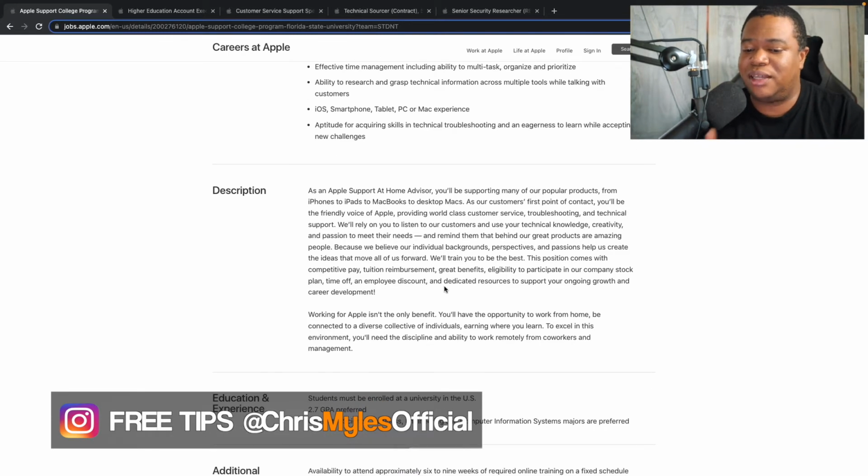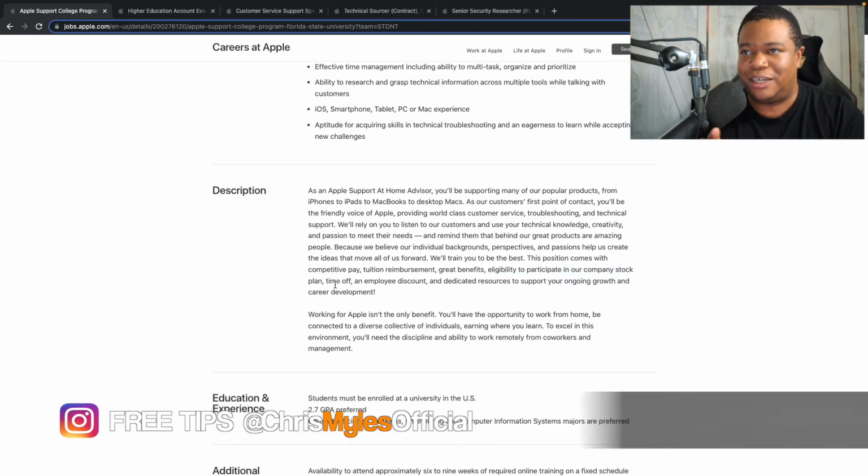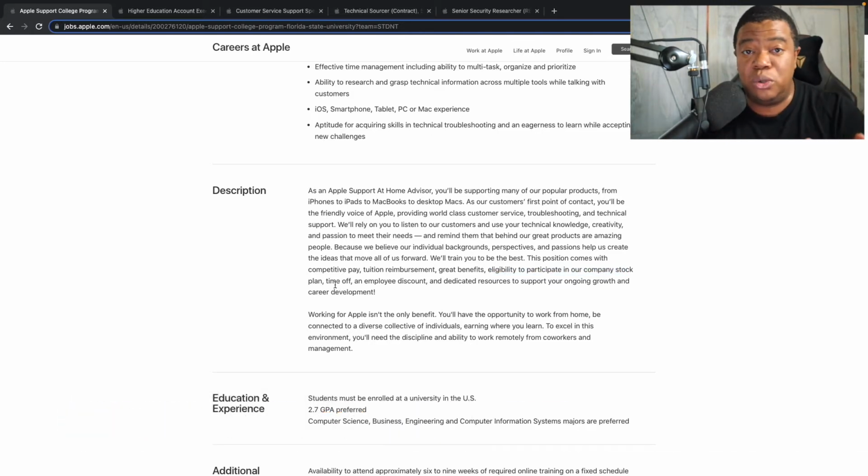Now, the biggest perk that I was able to see here is the fact that just for working for Apple, you will be eligible to participate in the company stock plan. And that is absolutely huge, because when it comes to growing wealth, if you work directly for Apple and they're giving you stock in the company, again, Apple's one of the biggest companies in the world, and being able to take advantage of them just giving you money that's going to grow over time is outstanding. And then you also get an employee discount. I mean, who doesn't like employee discounts where you can get some good gear from Apple at much cheaper prices? And usually Apple products last a decent amount of time.